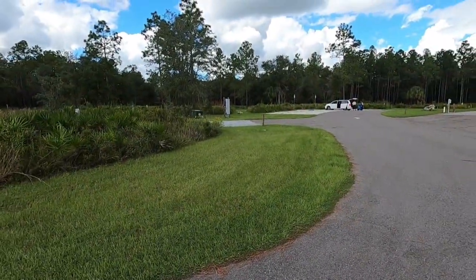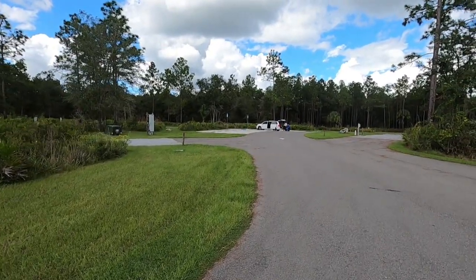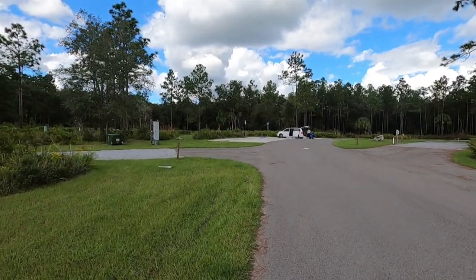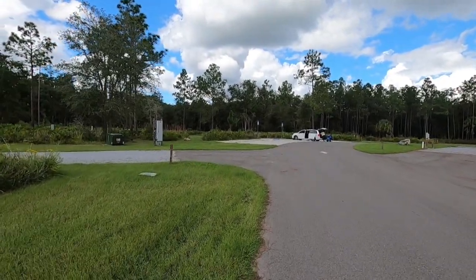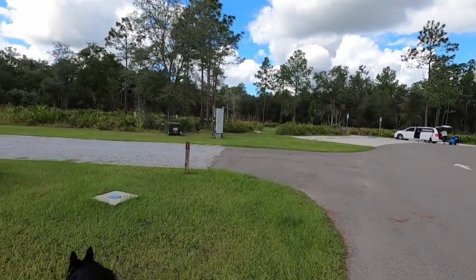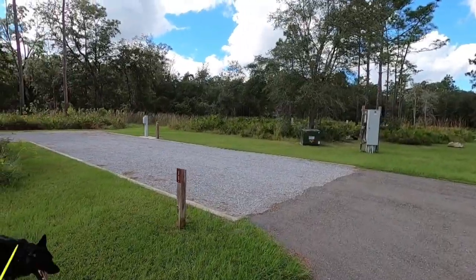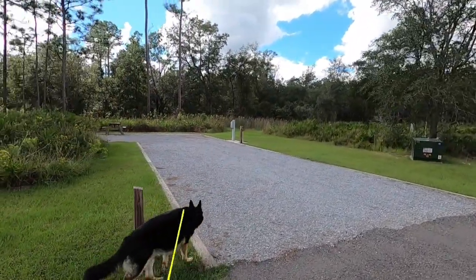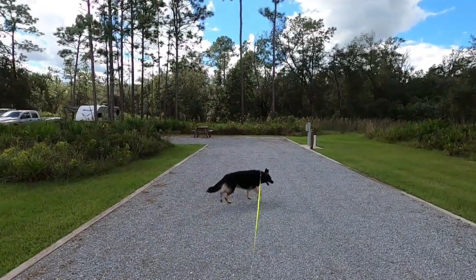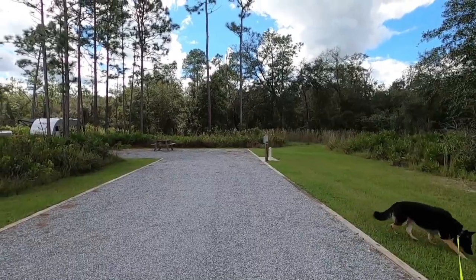Alright, from our site number 9, site number 10 is the campground host across the street from us. Site number 11 is right here, right next to us, and it's the same as site 9 with no gator trail.